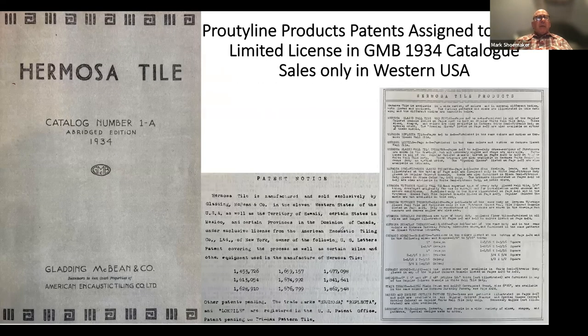Now this is a Gladding McBean catalog from 1934. You can see that on the bottom left there, they're giving credit to American Encaustic Tile Company. And in the middle, they're giving a patent notice saying that these patents are being used by Gladding McBean. They were originally Prouty patents. American Encaustic protected their patents and license by limiting Gladding McBean to sale only in the Western part of the US, and a couple other places.